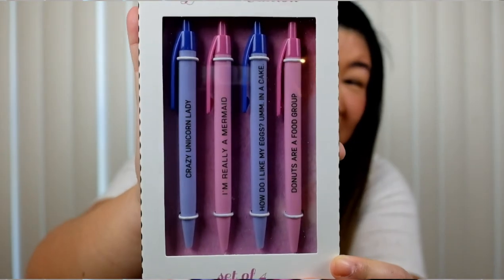Oh, and then you get a set of four limited edition pens, blue and pink. It says Crazy Unicorn Lady. Oh, Anna, you're gonna love this one. I'm really a mermaid. How do I like my eggs in a cake? And donuts are a food group. Look at this. I know which one I'm going to give you. Oh, better not be the mermaid one. If anything, mine would be donuts are a food group.